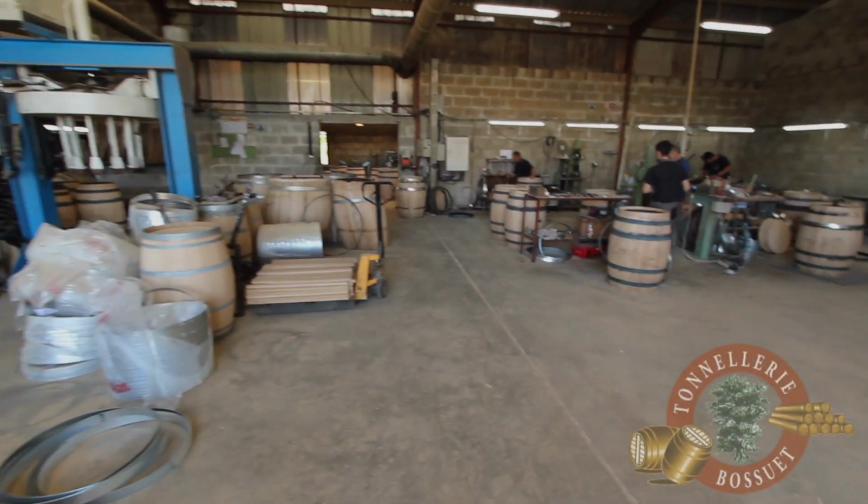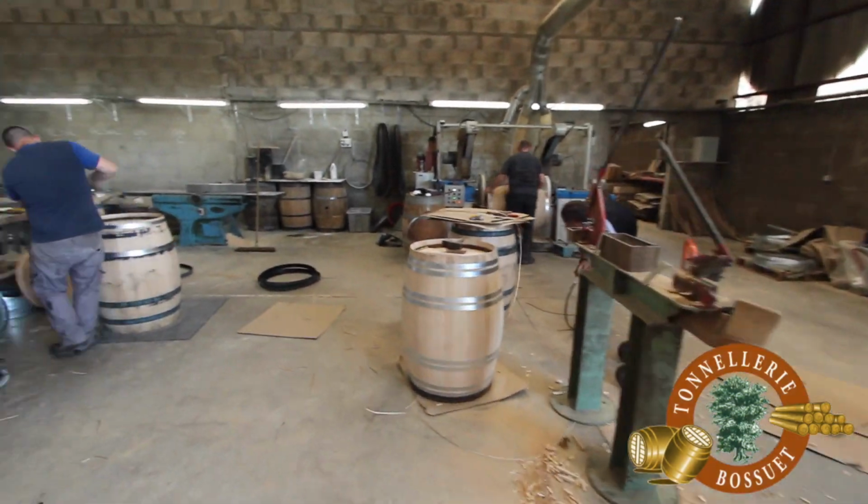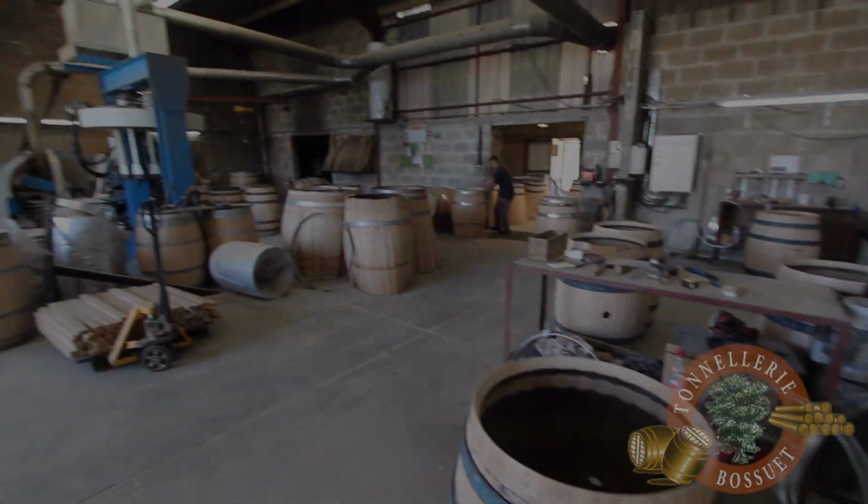Barrel aging is an integral part of red wine production, and in the next episode, we will start to discuss the amazing process of how barrels are made.